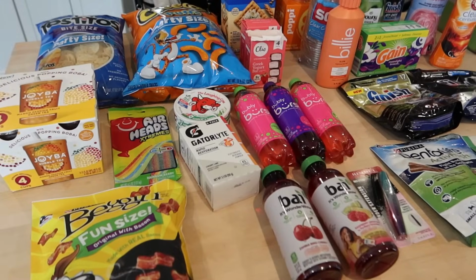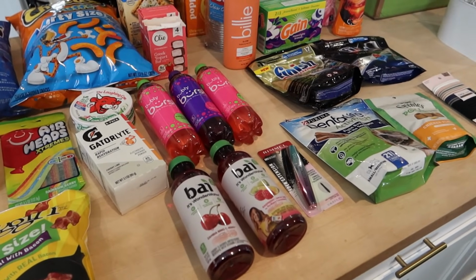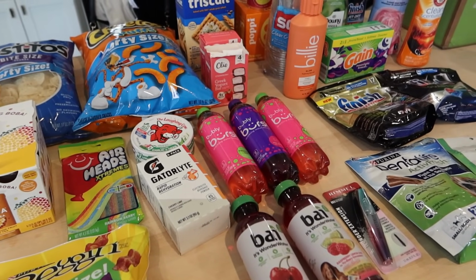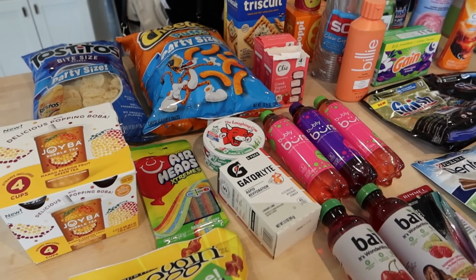Does that make sense? Okay, so here's everything that I picked up from Walmart. I'm just gonna share with you what I got, how much I got off with Ibotta, and then I'll share the final price on the screen.